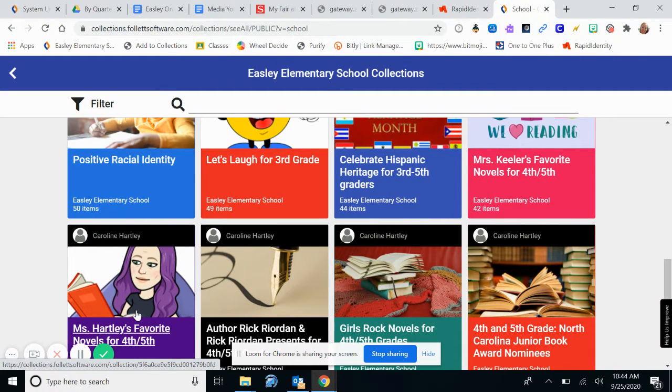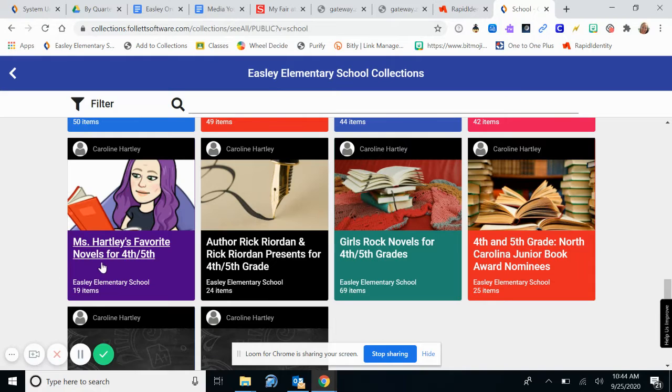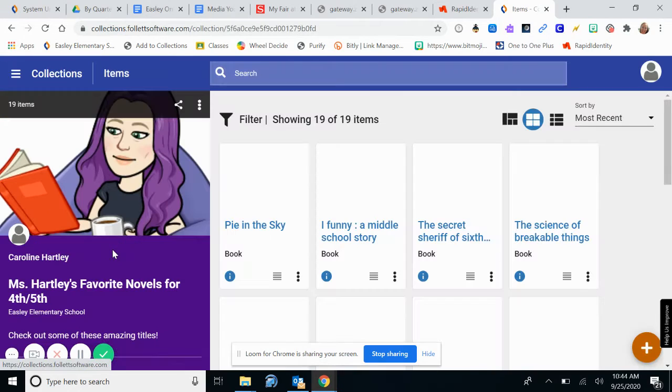So if you go to collections, one time you might have Mrs. Wilkerson's favorite books, or one time you might have Mrs. Parkinson's favorite books, or Mrs. Farr's favorite books. It just depends on which teachers are in that month. Okay, so let's look at mine because, you know, that's what everybody wants.